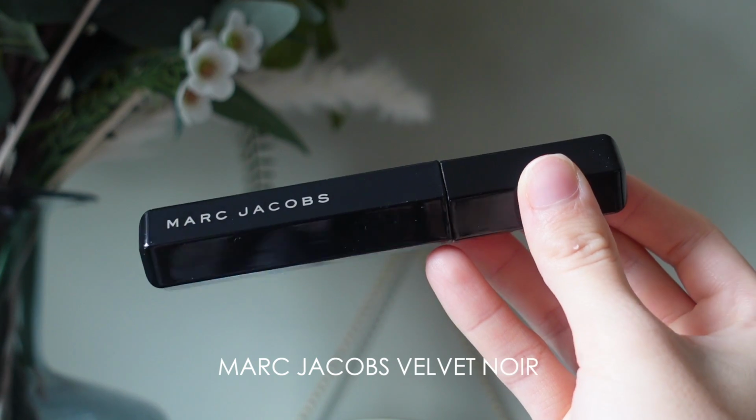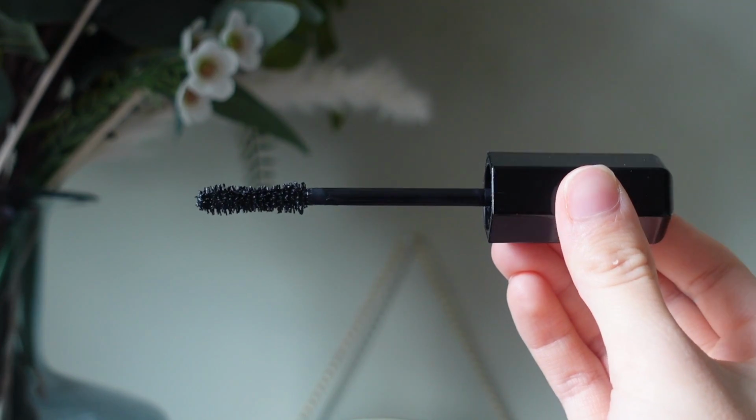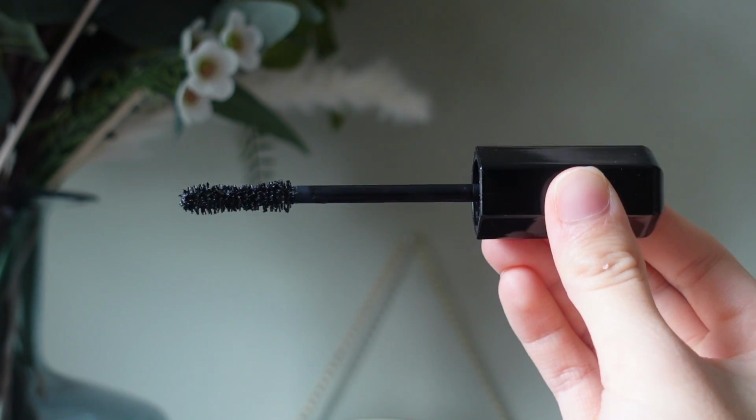And the final mascara is actually the cousin to this. It's the Marc Jacobs Velvet Noir. This one's more for volume, where this one's more for lengthening. I prefer this one because most of the time I'm doing natural looks and I just want to look fresh, so I always go for this one. But when I'm going out at night or want a fuller lash look and a falsies effect without actually having to wear falsies, I also use this one, and it's a thicker brush. Don't know if you can see, but it's a much thicker brush.